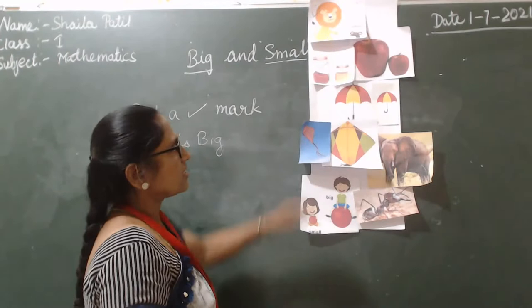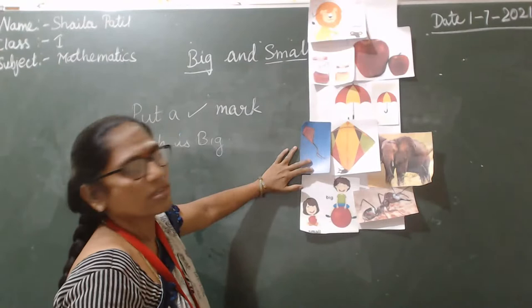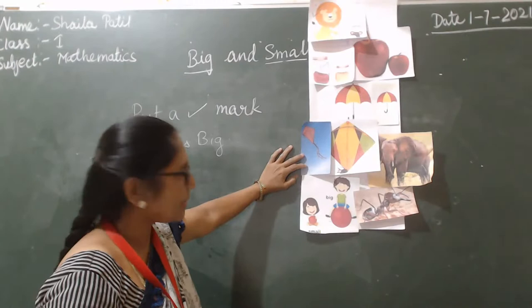Yes. Now see, the kites here. All love to fly kites, isn't it? See this. And let me know which one is big and which one is small. A, B. We are going to put a tick mark to the big one. So, to which do I have to put the tick mark? A or B? Yes, it's correct. It's B. So, I have to put a tick mark to B.